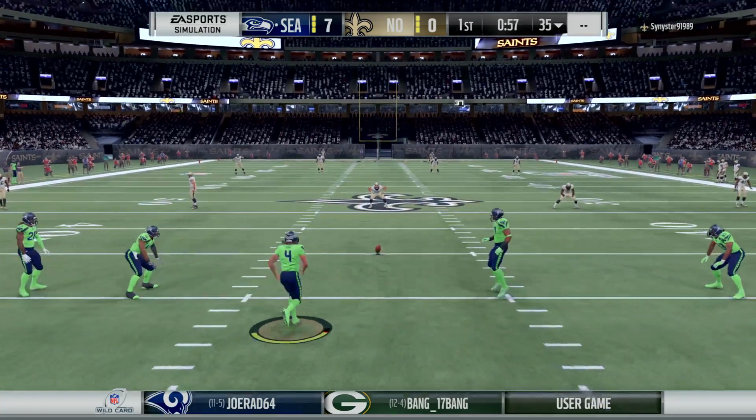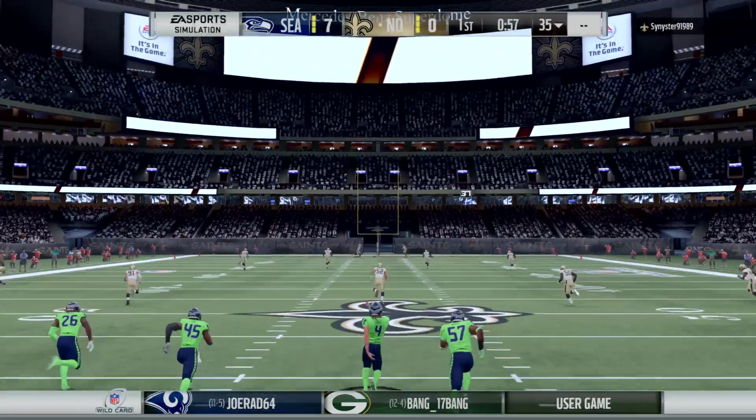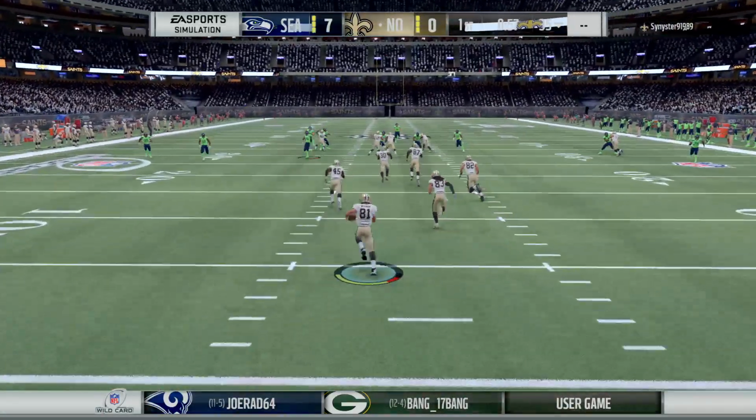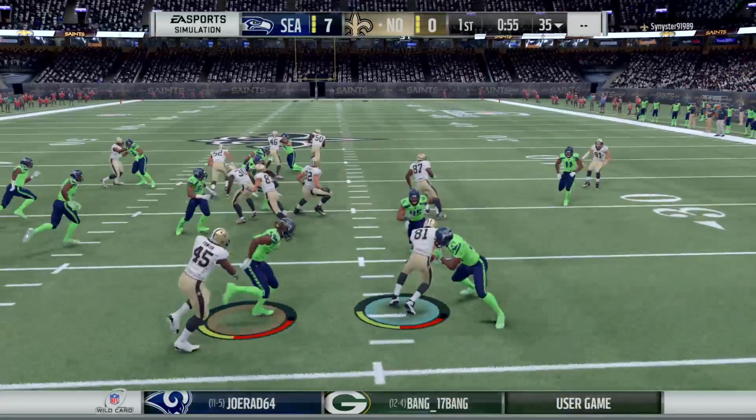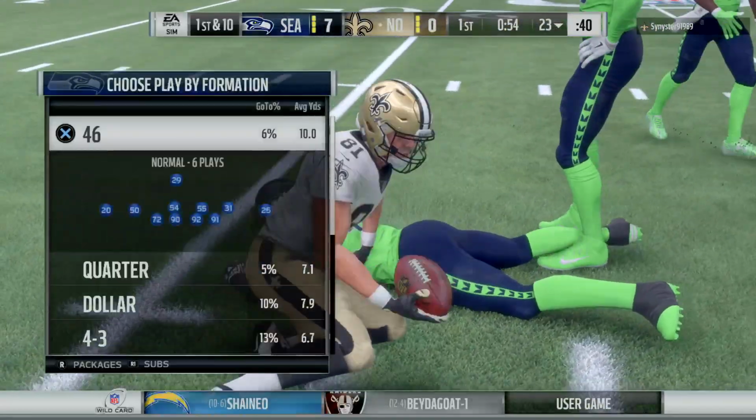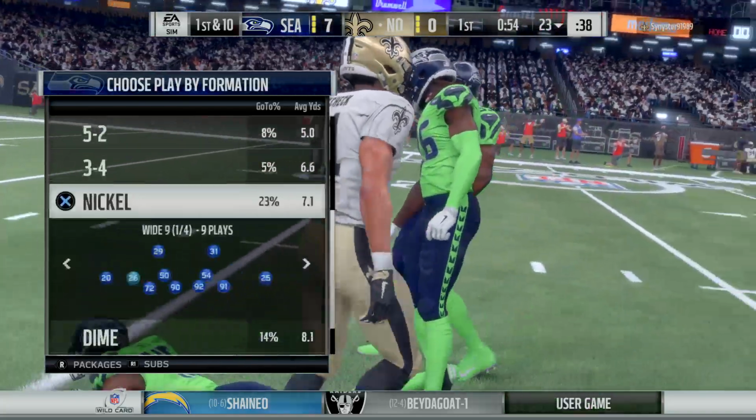Here's Franks now to kick this one away. That'll be taken in the end zone. And he'll make it across the 20 as his guys will set up shop at the 23-yard line.